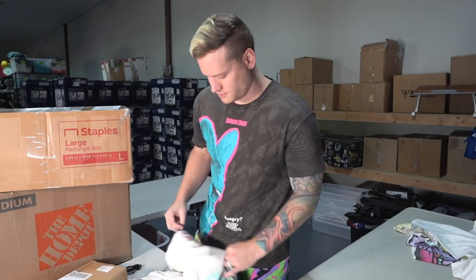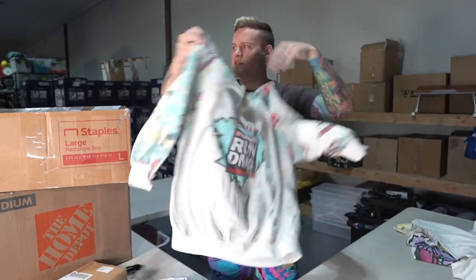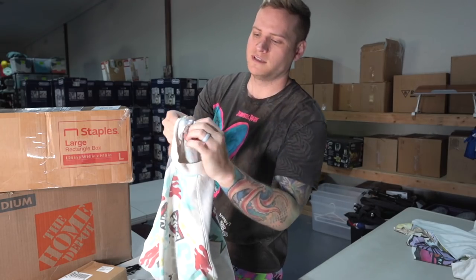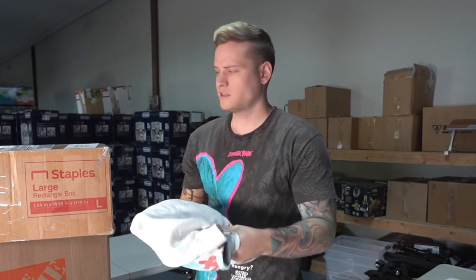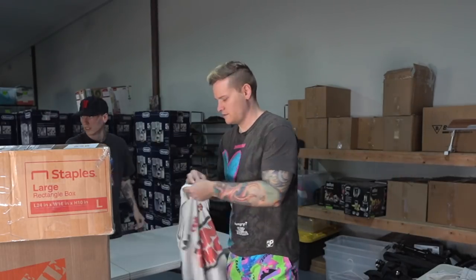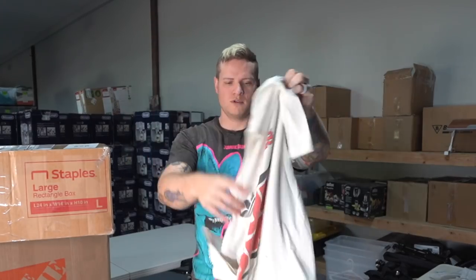It's got some stains on it that I'm gonna try to get out, but it's a very, very rare pullover. Whoa. Yeah, Adidas Run DMC. That's epic. Pullover. Definitely got some flaws on the old Adidas tag. I think I paid $140 for it or something like that. The cool thing is I have the matching t-shirt somewhere. Do we still have that one? You found it. Sweet. There's the t-shirt. So now we have the t-shirt and the crew neck. Pretty cool.